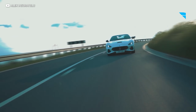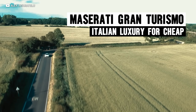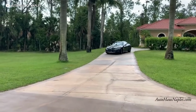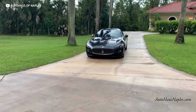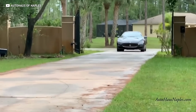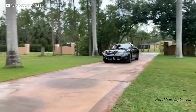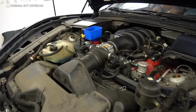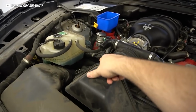Now, this next Maserati's claim to fame is that the engine is built by the one and only Ferrari. And the absolute amazing music that it plays driving down the street is worth the price alone. The problem though is that, well, they are about as reliable as your buddy that says he'll meet you at the bar. Then he shows up and, well, forgot his wallet.